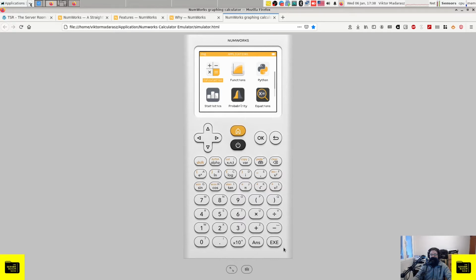There are no limitations. You see, I can just do 9 times 9, 81, yeah, and I immediately feel clever. Function, statistics, everything as they mention is there. I think it looks very good, and everything being provided, even the simulator for free.